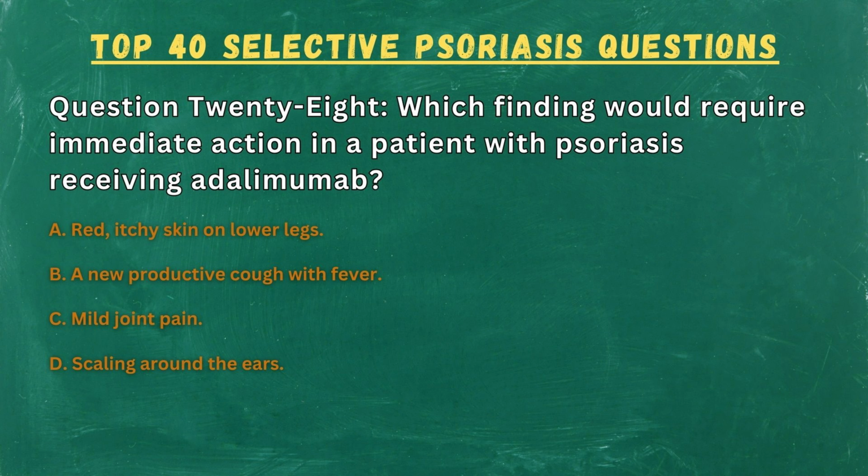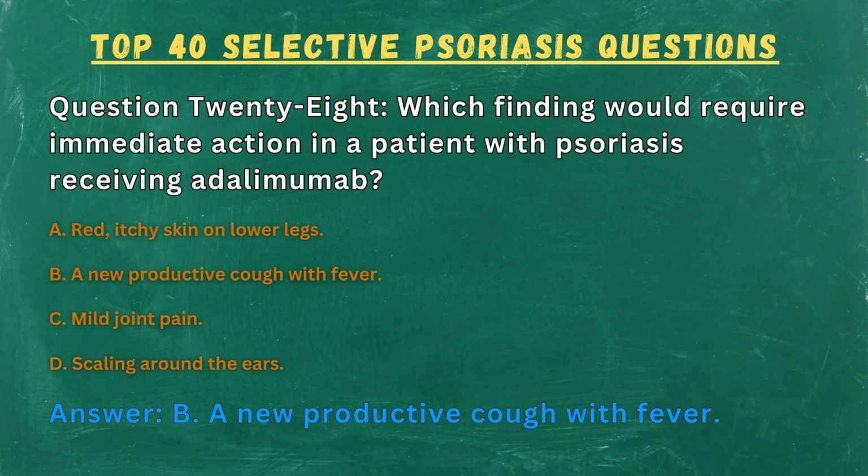Question 28. Which finding would require immediate action in a patient with psoriasis receiving adalimumab? A. Red, itchy skin on lower legs. B. A new productive cough with fever. C. Mild joint pain. D. Scaling around the ears. Answer: B. A new productive cough with fever.